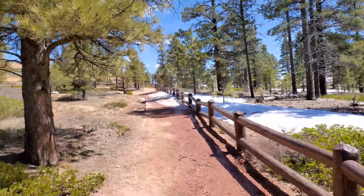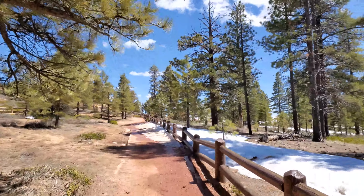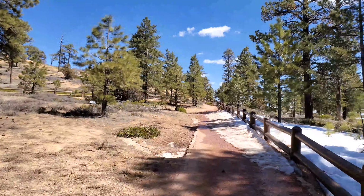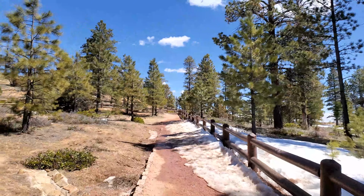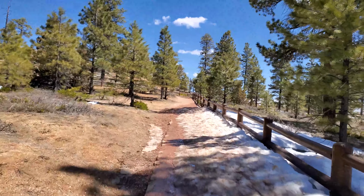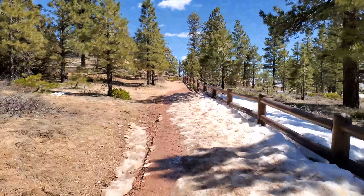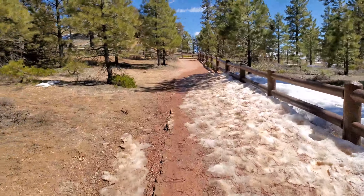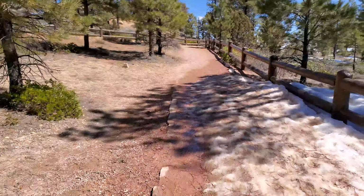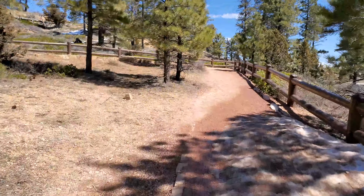Alright, day 1, trail 2, likely video 2. This is the Sunset Point Trail, which I was already told is going to be a little muddy because there's some snow on it. And you can already see that in the video. There is a fair amount of cars in the lot, so I assume there's a fair amount of people on the trail.